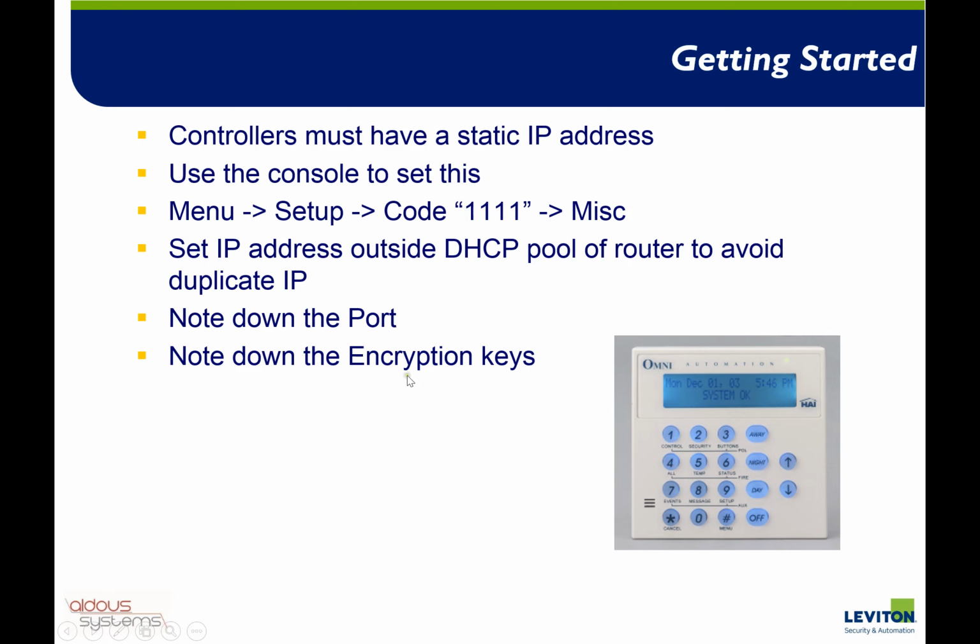And then you can write down the encryption keys from that menu location, which you will need to put into touchscreens, the smartphone app, and the programming software.